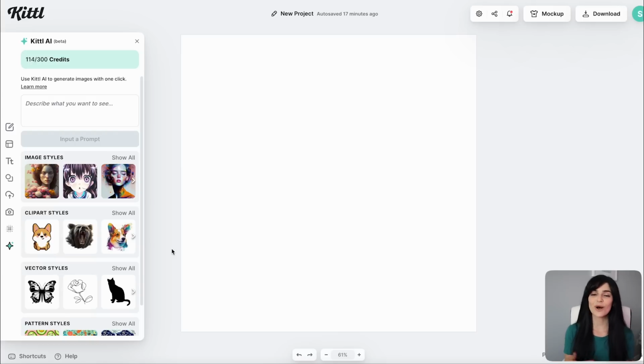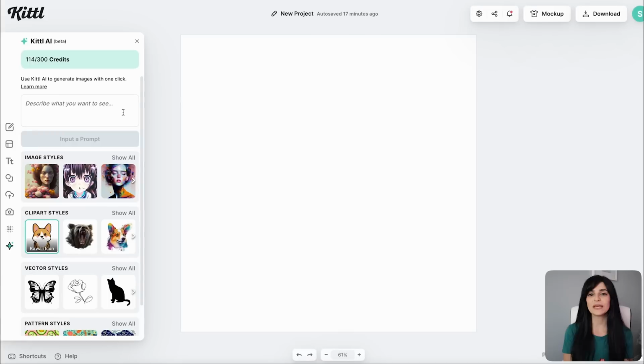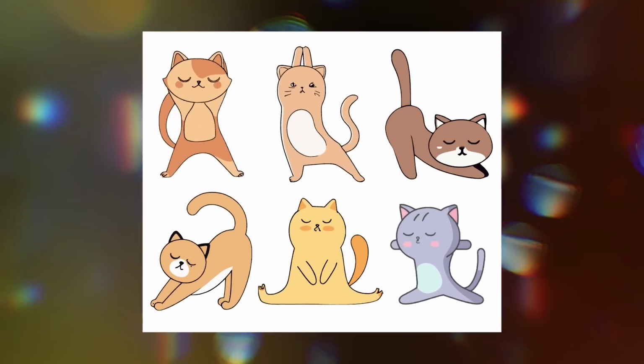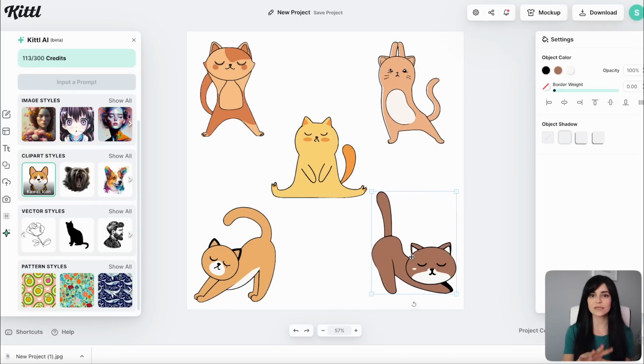And since cat mugs also tend to sell really well on Etsy, I'm selecting the kawaii icon under the clip art styles and typing in a cat doing yoga. I generated this prompt a few times and Kittl gave me a few really cute and funny yoga images of cats. So I just placed my favorite ones like this on the artboard.